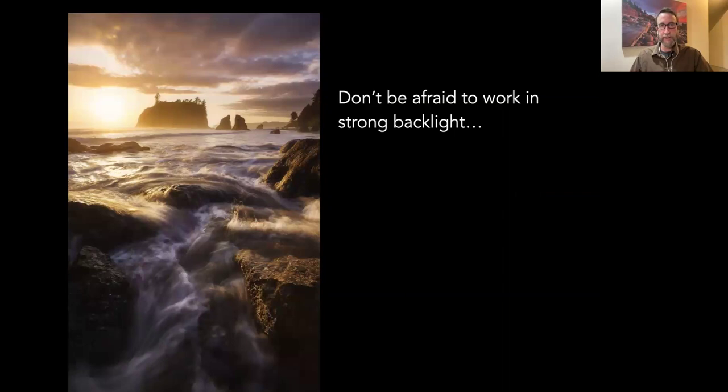During those fiery sunsets, don't be afraid of backlight. I think it's probably one of the more dramatic types of light to shoot in. It can be challenging, but it gives your images a little extra oomph, a little extra pop, if you will, a little bit more dynamism. Same thing in the forest too.